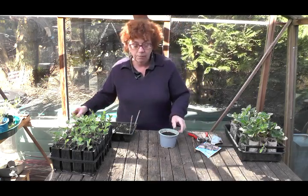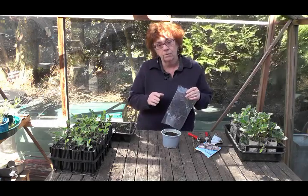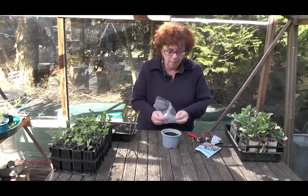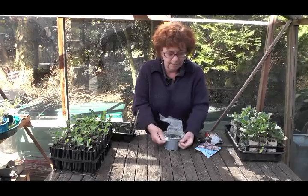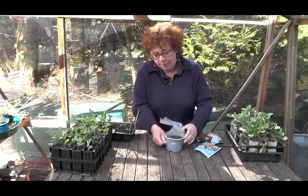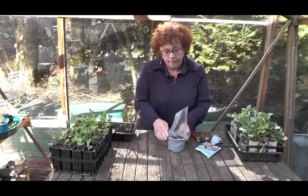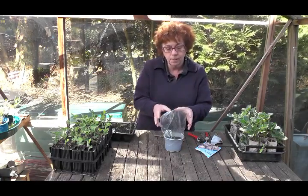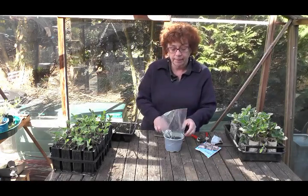But I'm just going to show you how to make this propagator, because it's really handy if you're going to sow tender seeds such as squashes, courgettes, cucumbers, to get them going. What you do is use a polythene bag, and this bag actually fits very snugly over the top. What it does is it produces a really tight seal that enables it to warm up inside. It seals in the moisture and it makes a perfect little propagator until the seedlings emerge.